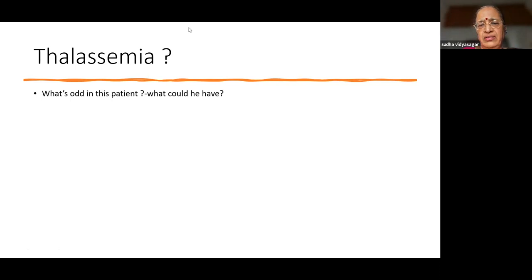In an adult, something looking like thalassemia, with splenomegaly. Thalassemia is a disease of children. Everybody gets a big spleen even as a child, right? And they require transfusions to keep alive, etc. But everything looks like thalassemia, and the diagnosis also comes as thalassemia. So what are we looking at? No, it's a thal, I'm telling you it's a thal. So what is it?